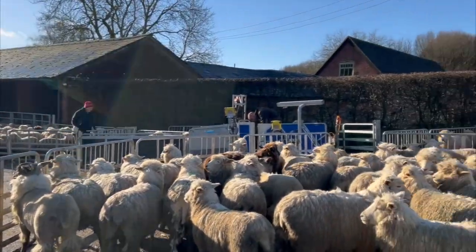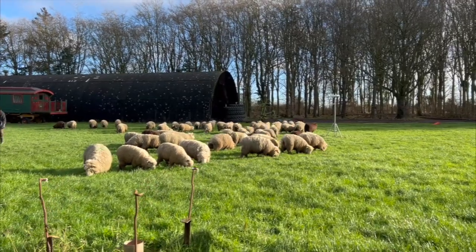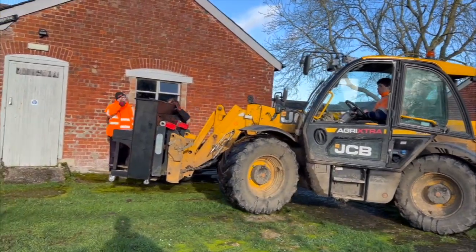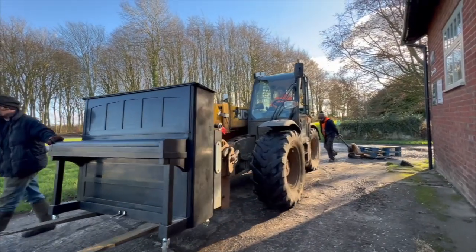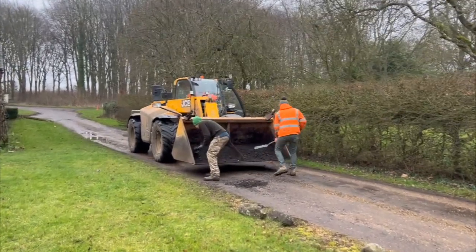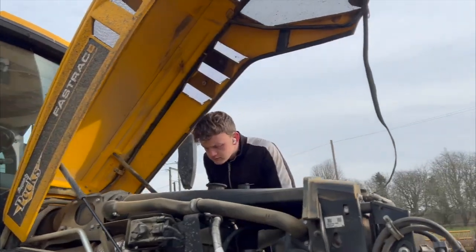It's been too wet to get on with much field work, and in order to save damaging the grass, we've taken to using the farmyard as the sheep sorting area again. There's no rest for our wonderful team. When there's no field work to be done, it's moving pianos with tractors for weddings. We mend our own potholes. Yes, we get them mended. And there's constant machinery mending and checking.